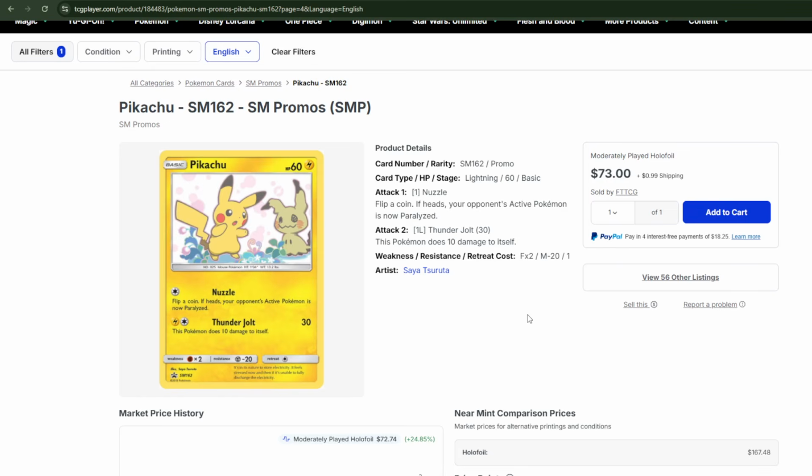Nobody was keeping them in good condition. It was a worthless promo back then. But as time goes on, now this is a 7-year-old card. So it's almost like promos in the moment. For the first, I'm going to say 2 years of their life cycle, they don't really do much. That is an accumulation period where, unless it's a super good promo, the general rule of thumb is that the prices are falling. But then as time goes on, as the supply goes down, the prices start to go really, really high.